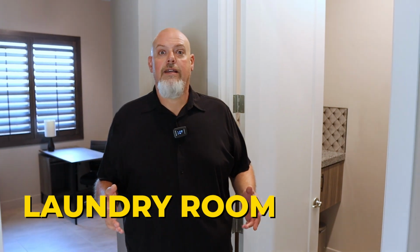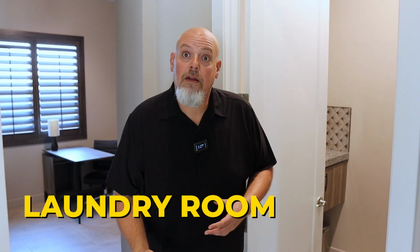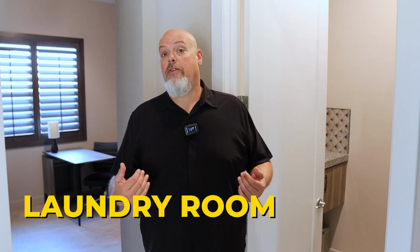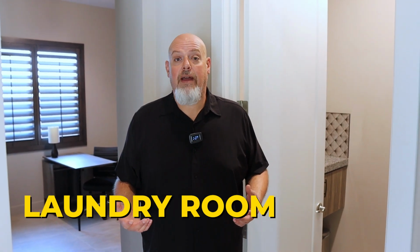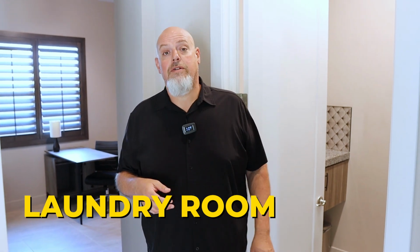So just down the hall from the primary bedroom that Mike just showed you, you have your laundry room. The folding station has a beautiful granite on it, but it's also elevated and higher, so you don't have to worry about bending down. I'm a tall guy, and I always have back problems, so it's nice to have that a little bit higher elevation. It's also going to give you more storage underneath it.